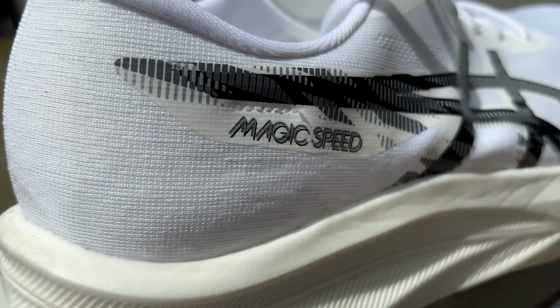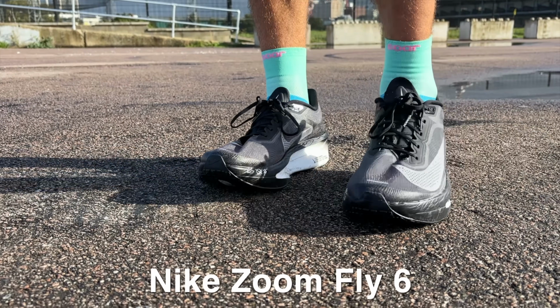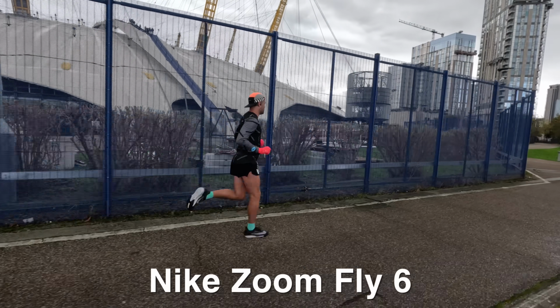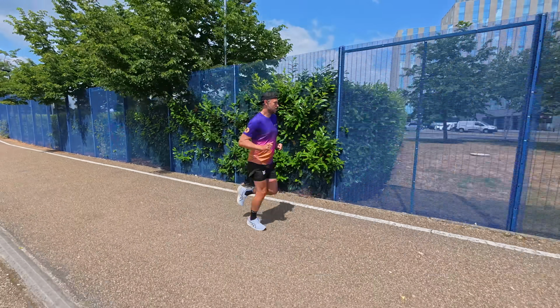It's not magical, it's not amazing. Something like the Nike Zoom Fly 6 is maybe just slightly better in this territory as well. It just does this type of shoe a little bit better. There's just a bit more pop and excitement in that shoe. But if you want to stick in the Asics range, it's not too bad. It's really not too bad, and I'd recommend it.